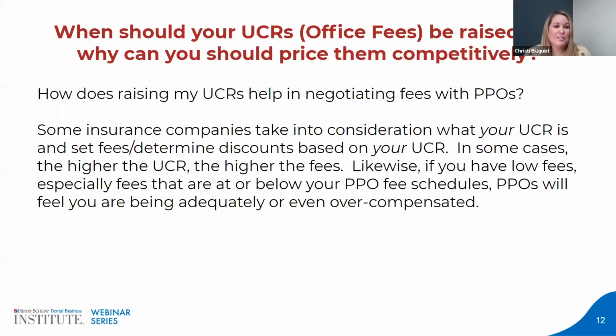Okay, so how does raising my UCRs help in negotiating fees with PPOs? So first of all, yes, it is possible with several PPOs to negotiate your fees. Some insurance companies take into consideration what your UCR is, and they set fees and discounts based on your UCR. In some cases, the higher the UCR, the higher the fees. Likewise, if you have low fees, especially fees that are at or below PPO fee schedules, PPOs feel that you're being adequately or even overcompensated.